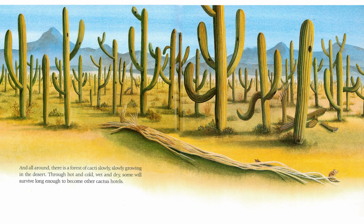And all around there is a forest of cacti slowly, slowly growing in the desert. Through hot and cold, wet and dry, some will survive long enough to become other cactus hotels.